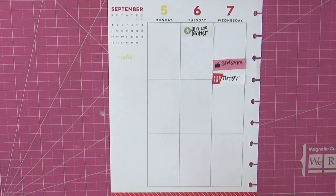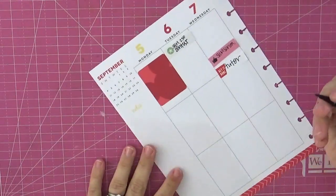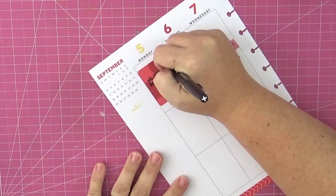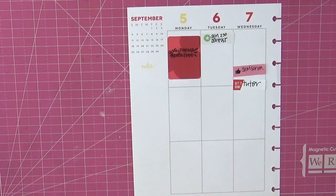I am planning my entire week around this one sticker. Yep, that one right there. It's from Lily Henry on Etsy, and it is to notate that we went to California Adventure on Monday morning. Hooray, it was super fun.